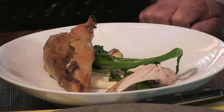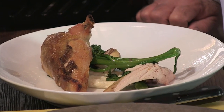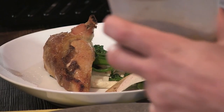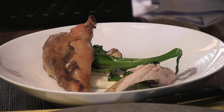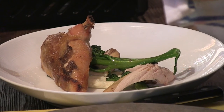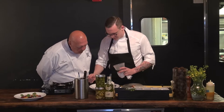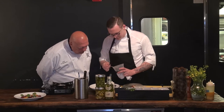Oh, this is a great dish, I gotta tell you. And then a little bit of reduced chicken stock. Okay. And then this goes over the chicken. Nice. And a little bit on the tender.